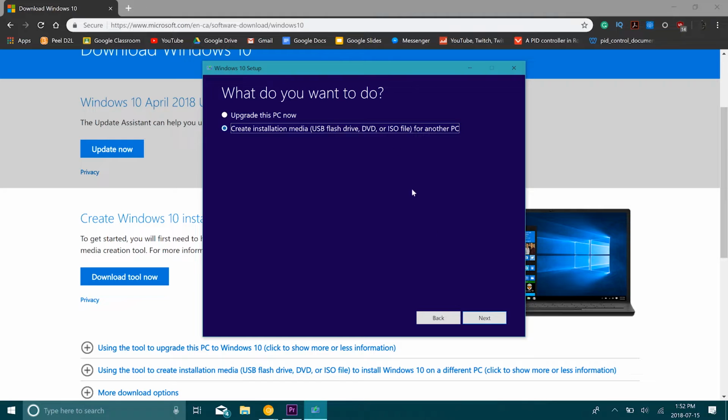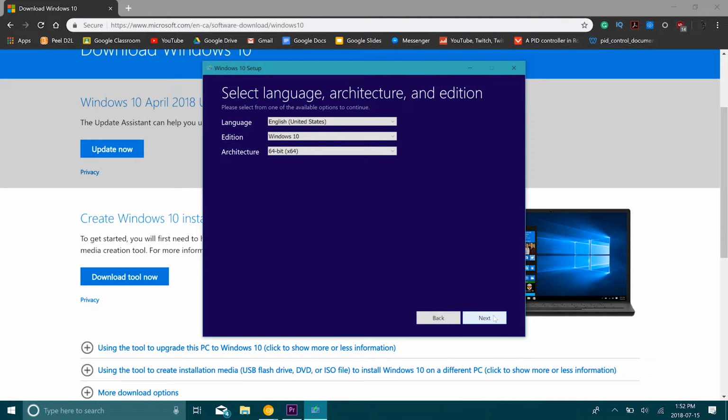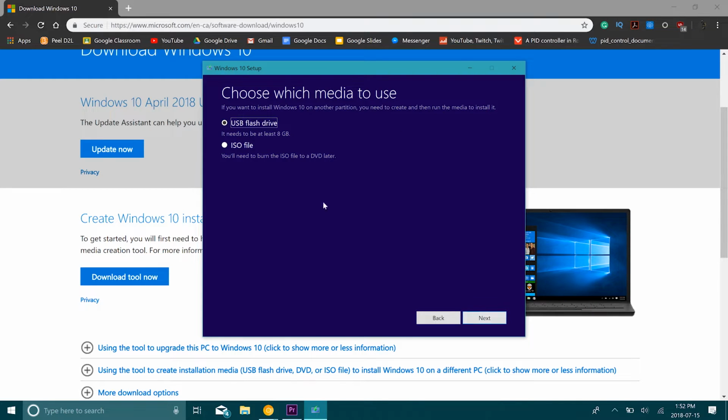Give it a second, boom, and choose the language and architecture and edition. But don't worry if you can't change it, you can change it afterwards once you get the key from the website. Now just choose a USB file and choose the USB flash drive.